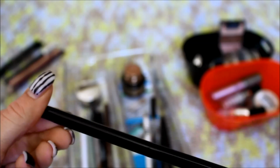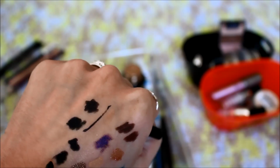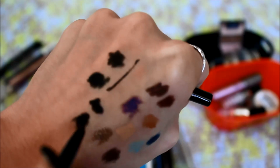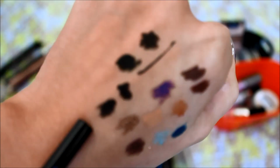This is the Hikari liner. That's all it says on here. It doesn't have a shade or anything, but it is black. I believe they call it Raven. And again, not super black, but it is smudgeable, and I don't need something that is pitch black on an everyday basis. If it's black enough, it works for me, so I'm going to hang on to this. Plus I don't really have that many liners anymore.